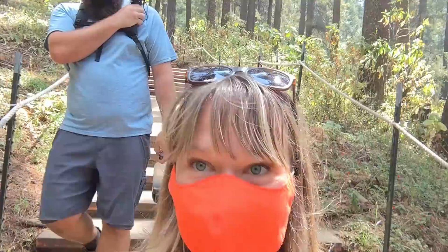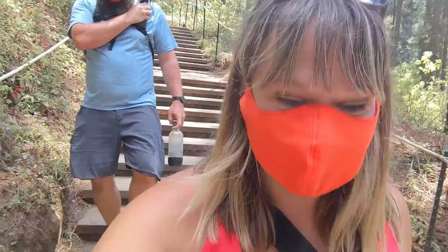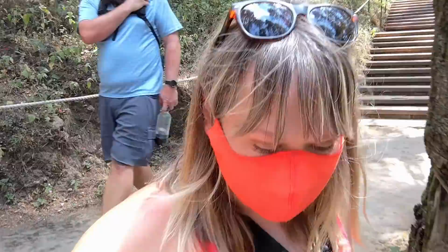Okay, guys. The 620 steps down is much easier than up. But I just wanted to give a little backstory on how I found out about this place. I first learned about it from some travelers, Tom and Jannet. We met them 10 years ago before we even knew overlanding was a thing. They had traveled Africa twice and then Alaska to Argentina.